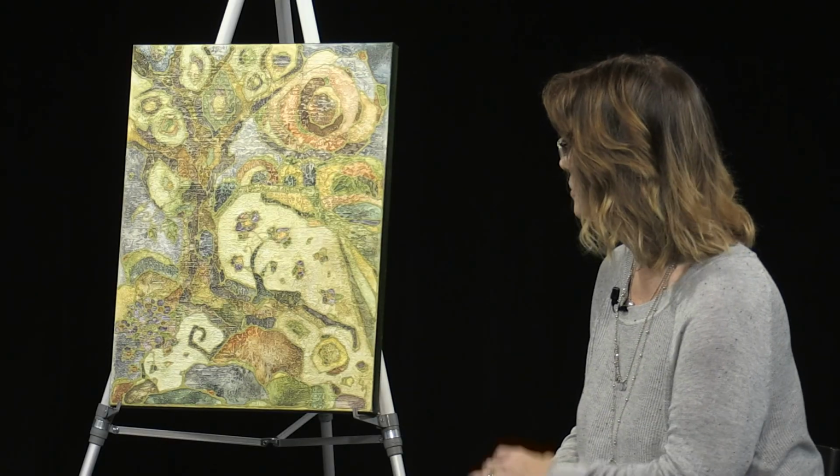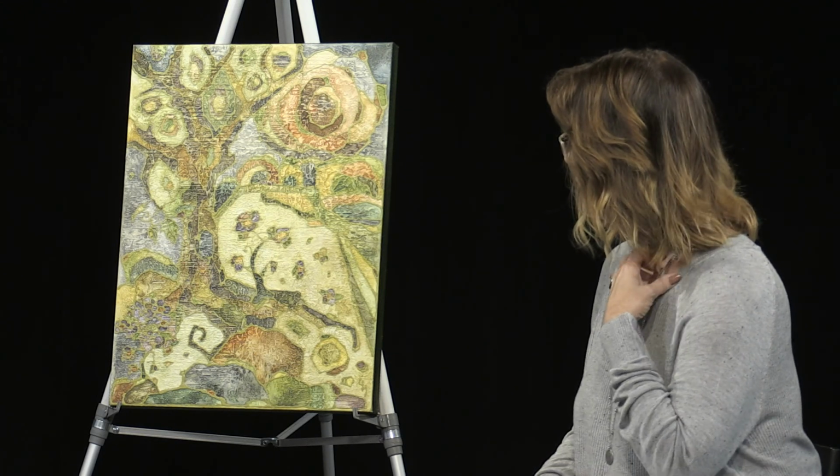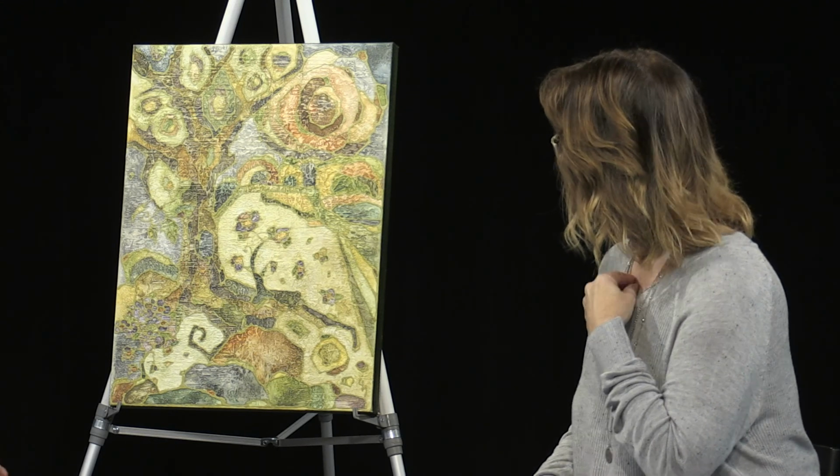Exactly. And in this palette, I had predetermined colors I wanted to try. Talk a little about that. Do you have predetermined colors on this tree? Yeah, I do. But talk about the predetermined colors on this one.